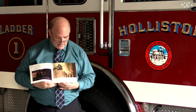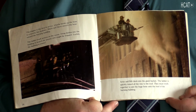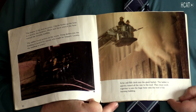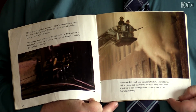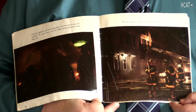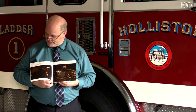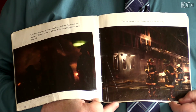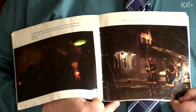Artie and Bill climb into the giant bucket. The ladder is quickly raised all the way up to the roof. They must work together to aim the huge hose onto the roof of the burning building. The firefighters all work together, and the fire is put out quickly. No one is hurt. All the drills and preparations have paid off.